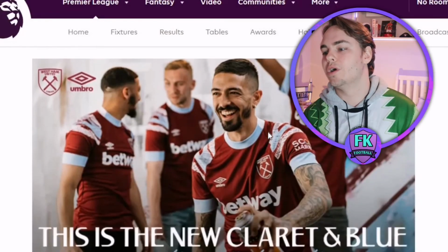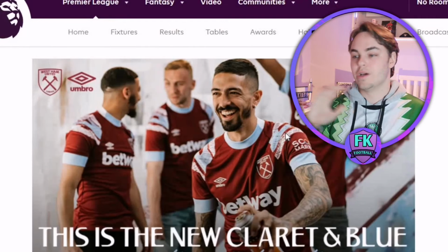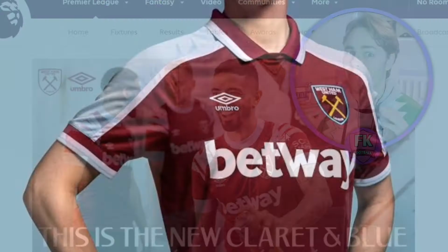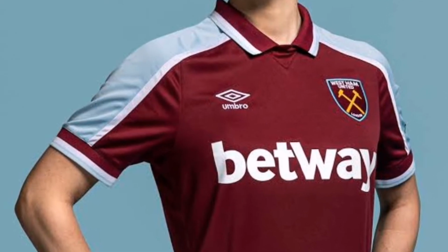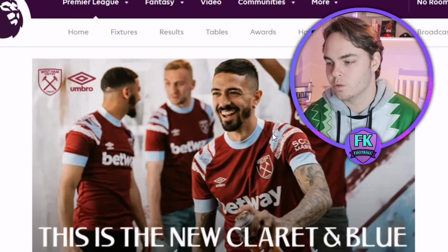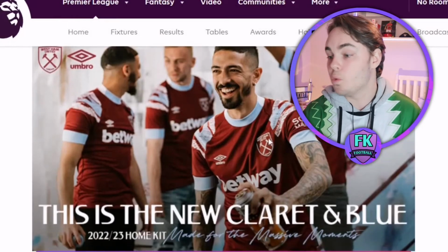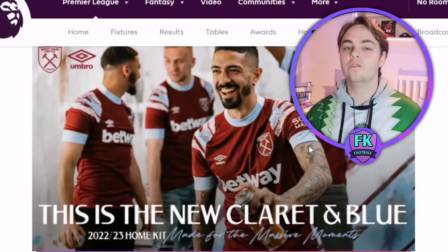But of course, looking at West Ham United, you know what? Once again, very, very solid kits. I think the West Ham United kit that they had last season was one of my favorite kits they've ever had. So, of course, it's going to be tricky to top it. But with the white and the light blue paint stripes on the shoulders, I think it is a really, really nice touch in terms of detail. Once again, West Ham United have definitely improved in terms of their kits.